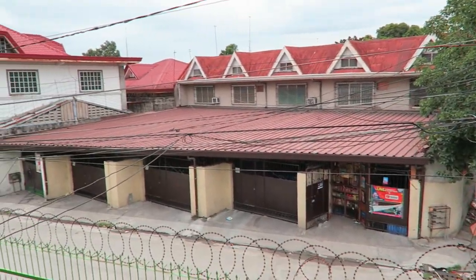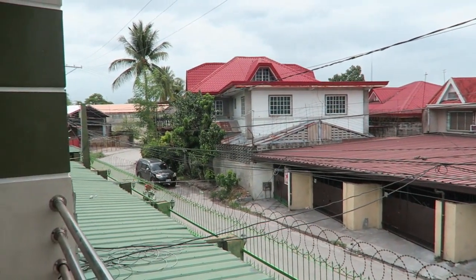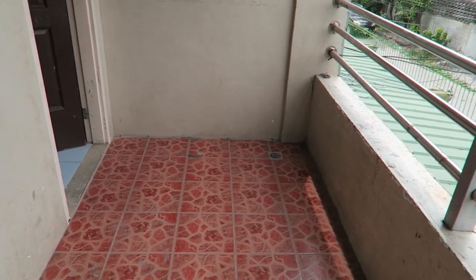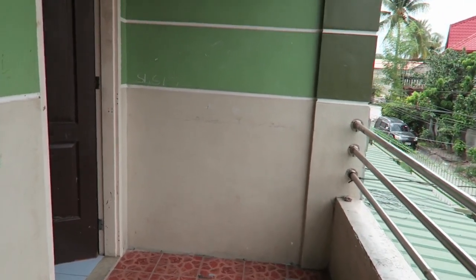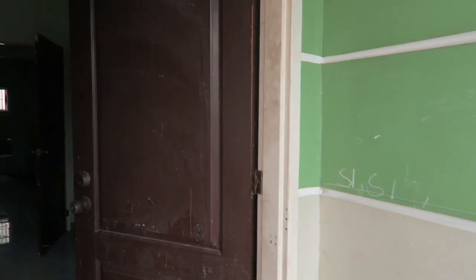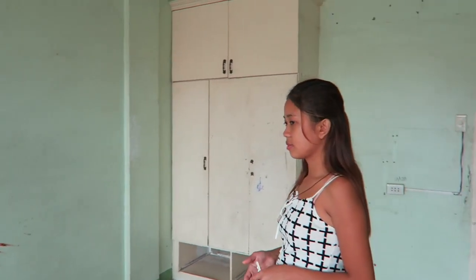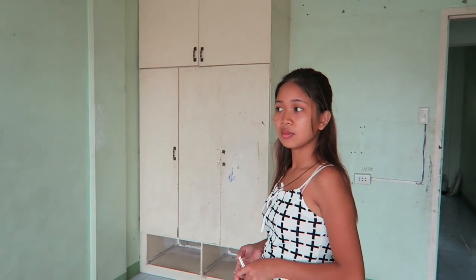I actually kind of like this. I think it'll be nice once it's cleaned up. I really like the fact you have this little outside deck here. And the parking. And it's 2 bedrooms, and that's exactly what we're looking for. Available when? First week of May. First week of May. Yes.